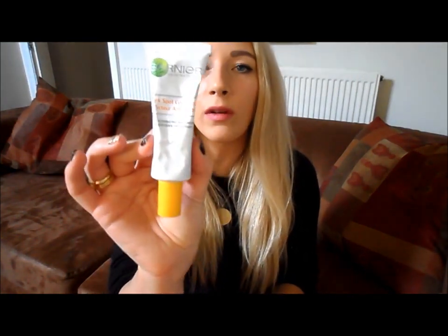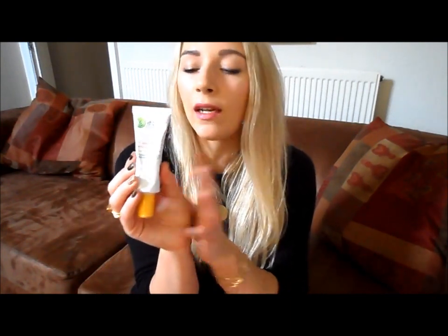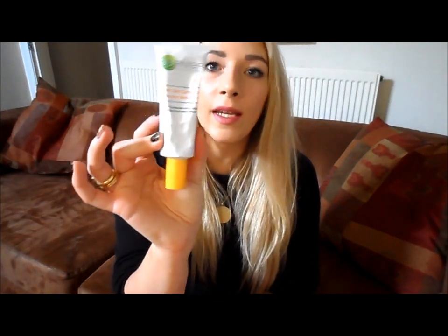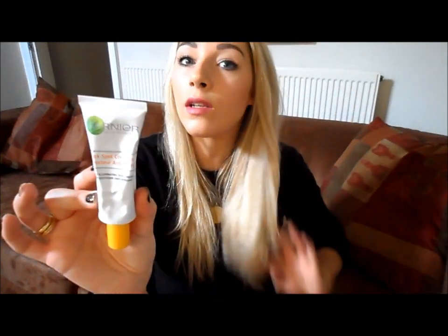The one for morning was my Garnier Dark Spot Corrector Vitamin C Cream, which I think is lovely. It's very light in texture and consistency. It's good enough for oily skin because it's really, really light. It's not greasy. It sinks into the skin straight away. And I am noticing my dark spots are slowly fading.